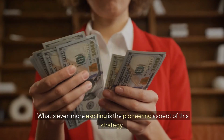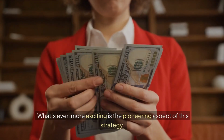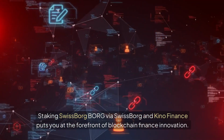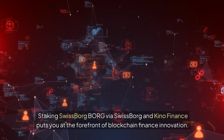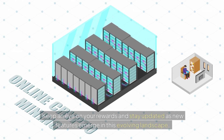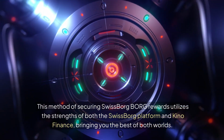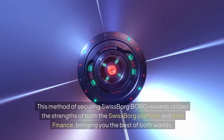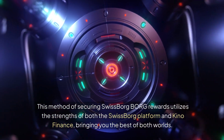What's even more exciting is the pioneering aspect of this strategy. Staking SwissBorg BORG via SwissBorg and Kamino Finance puts you at the forefront of blockchain finance innovation. Keep an eye on your rewards and stay updated as new features emerge in this evolving landscape. This method of securing SwissBorg BORG rewards utilizes the strengths of both the SwissBorg platform and Kamino Finance, bringing you the best of both worlds.